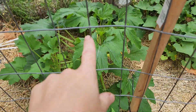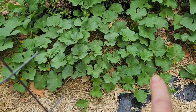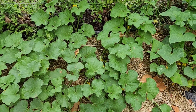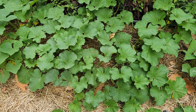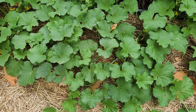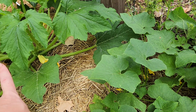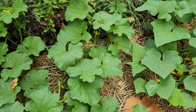Okay, so back here next to the squash, we've got a cantaloupe, which, same thing, all these plants over here, for like 2 or 3 weeks after I put them in, starts that I bought from a nursery, they looked horrible, they looked like they were dying, and then just exploded with growth. So we've got that's the big squash, got cucumber, cantaloupe, and another cucumber there.